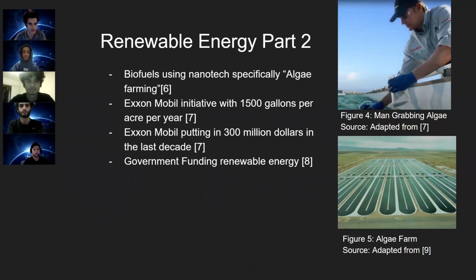ExxonMobil has put in $300 million in the last decade with some results that are very slow, but not the goal they had been hoping for. But in the end, global warming is the real issue, and as years pass, we are seeing more and more governments work towards laws that make sure clean and more sustainable resource projects are being funded.